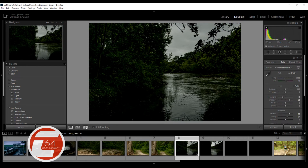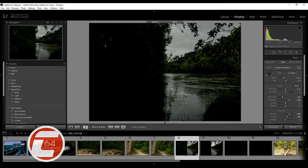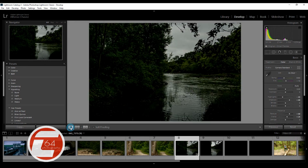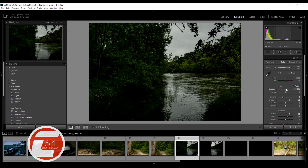Yeah, I like the way that looks. Let's do a quick comparison. Perfect. Yeah, I like the way that looks. I can live with that. I'm going to give it just a tad more exposure. I still think just a little bit, just like that. And I am going to bring my highlights down some more. I think that looks okay. What do you guys think? Yeah, I think I can live with that.